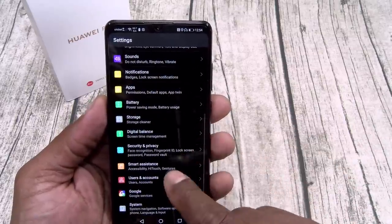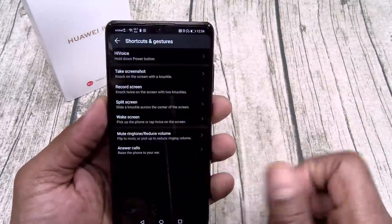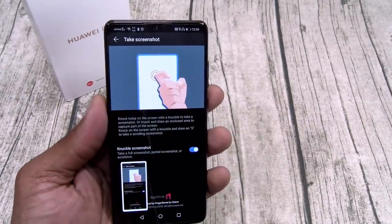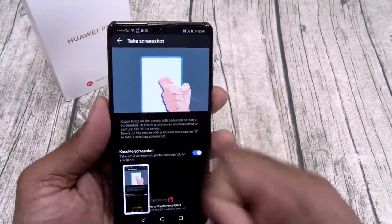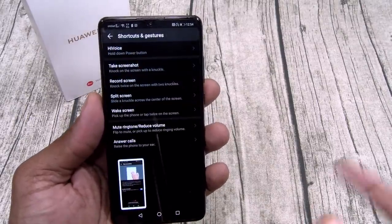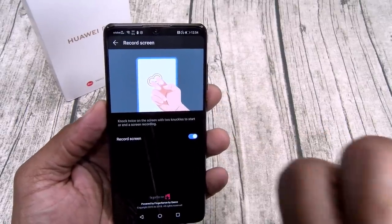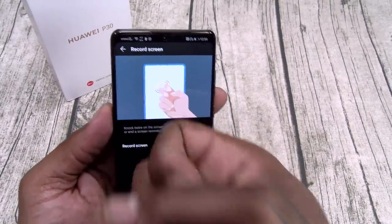Let's go to, where was we? Okay, shortcuts and gestures. All right, double the screenshot, knuckle gesture. Bong, double tap for the screenshot with your knuckle. I like that one. Now check this out, this is one I never tried yet. With two knuckles, double tap and start a screen recording.